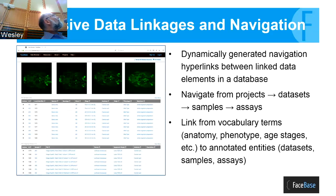Here's an example of where we've collected together images, and then the samples that generated those images, and then the assays, the actual files that we gave them. And so this is all generated dynamically from the model. So nobody's going through and curating the link, connecting things to things. So we're really using terms and the ontologies to connect the pieces together. And then we can dynamically aggregate and generate different pieces of data. And we think this is going to be really useful for the community.